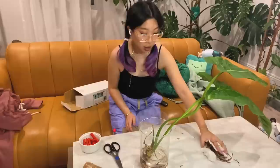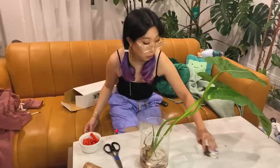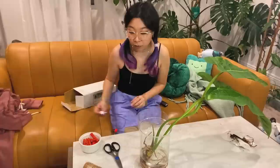I just chopped off a ton of rotten roots, which I think unfortunately mostly rotted in my care because I just had this plant in water for a really long time and should have potted it up sooner, but it's okay. I've got a lot of new growth on these roots, and I chopped off basically all of the roots that don't have a little pink tip growing.